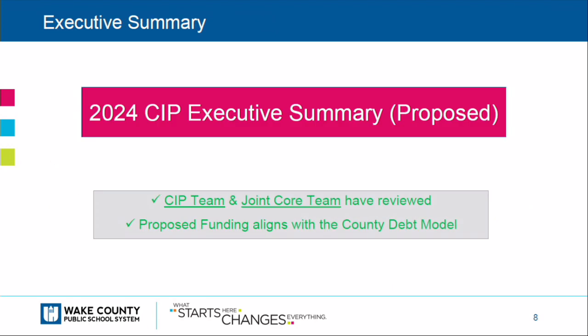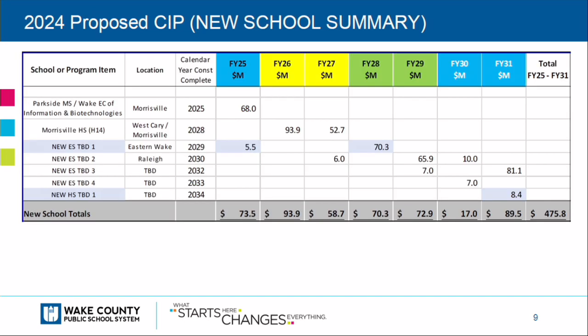All right, so moving on to the proposed executive summary. Important to note that this has been reviewed extensively by the CIP team and the joint core team of the county. The proposed funding aligns with the county's debt model, and they are good with the bottom line numbers. So the new school summary, the changes are highlighted or shaded in light blue. We'll stick with the exceptions, changes from last year.